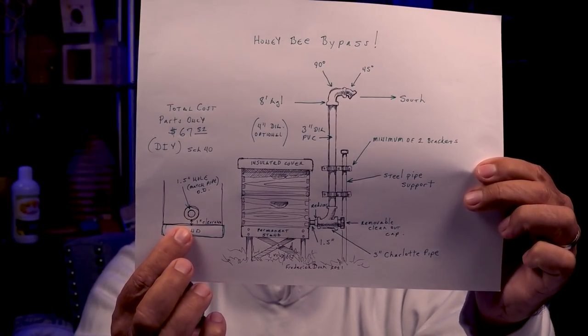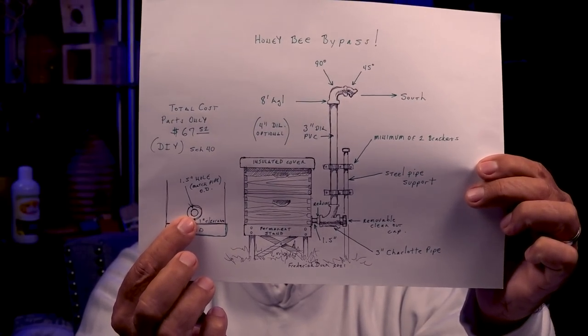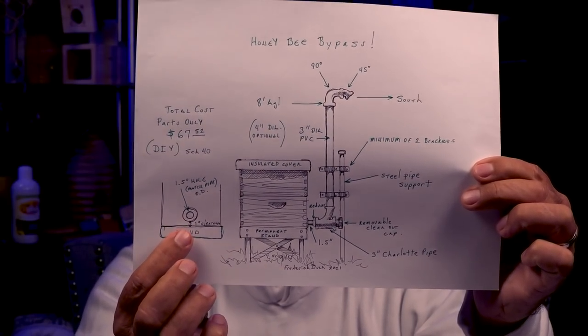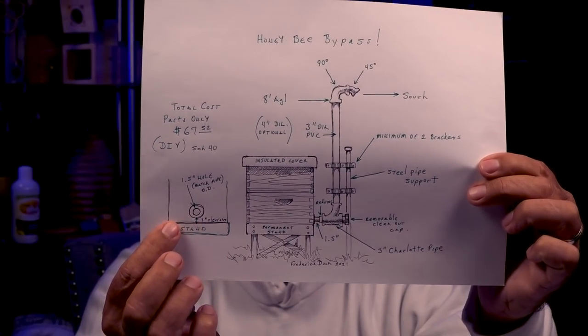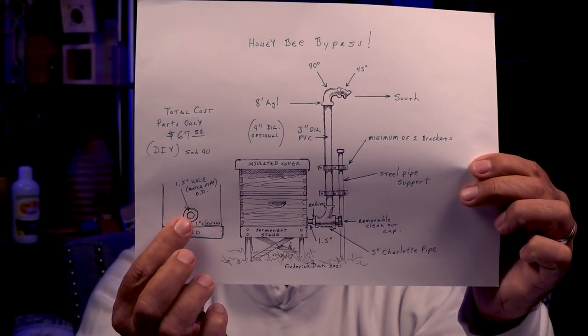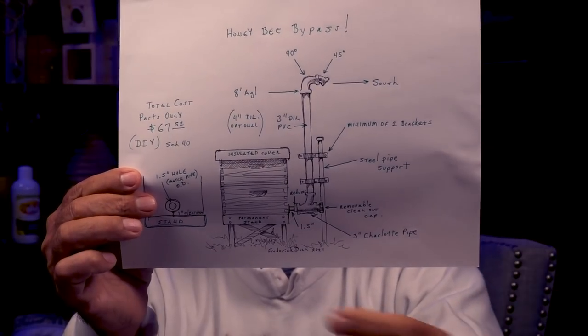Here's an end view of the hive where the entrance would be. The other thing is, I decided an 1.5-inch diameter entrance would be optimum, and I'd like you to make that hole up off the bottom board so that in the wintertime, if dead bees accumulate down here, they won't plug your entrance, because that's the other part. But Fred, what if the pipe entrance gets plugged?